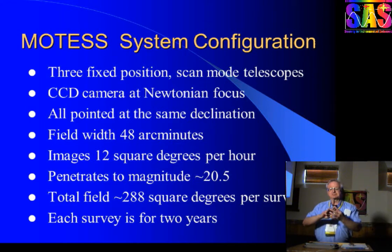The telescopes are spread apart in right ascension. They're all the same declination, but spread apart in right ascension so that objects that drift through the fields of view do so with separations of about 20 minutes of time. The original mission of the instrument was to look for moving objects, asteroids, comets, whatever, in particular near-Earth asteroids.